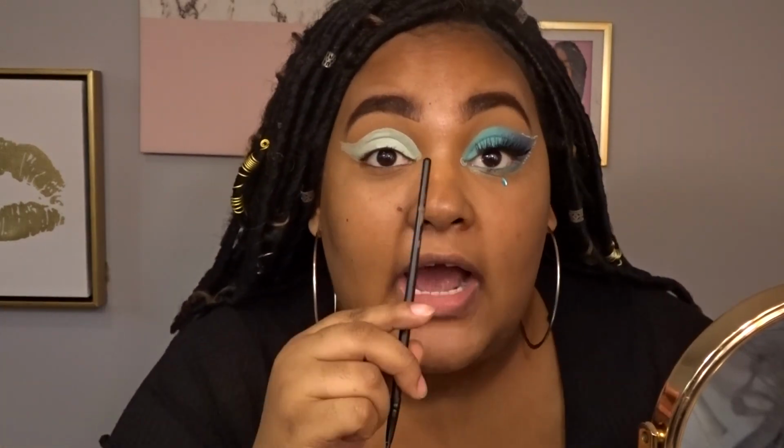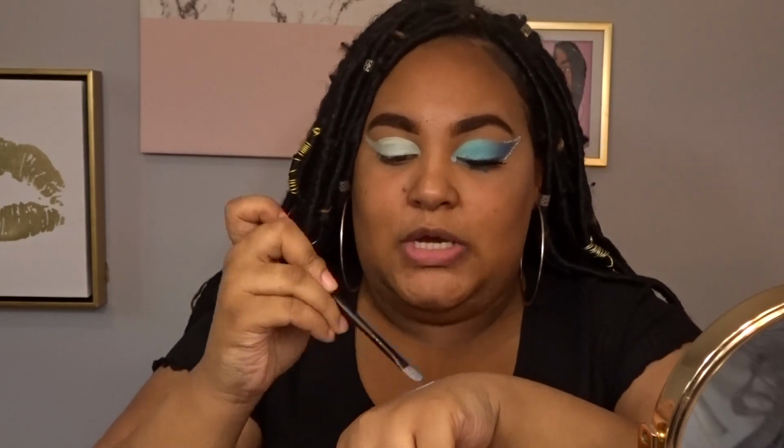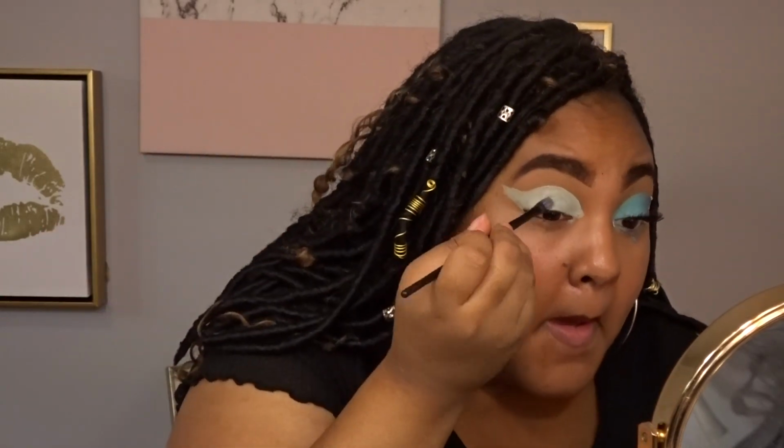Now that that's on the lid, I put it higher than my crease just so you can see it more. Now I'm just gonna take a bigger flat brush and just take the rest of the color and tap it on. You want to be kind of precise just because you can see the line. On the outside you'll be covering with like the crystals, but you want to be kind of precise up here. I guess if you mess up, you could clean it up with concealer.